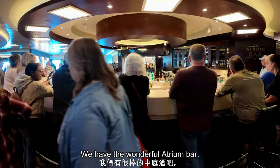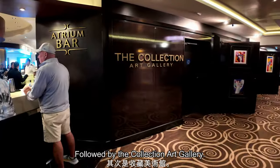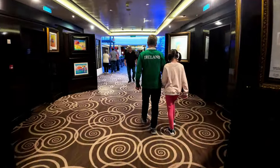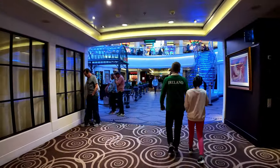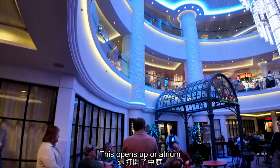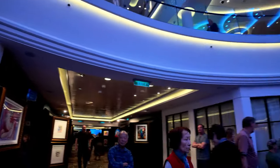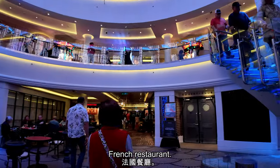We have the wonderful atrium bar, followed by the collection art gallery. No cruise is complete without an art gallery. Now we're coming to what I call the midship area. This opens up our atrium to the next three levels, connecting the 678 zone together right here centrally. We've got the comedy club. We have the wonderful Le Bistro, an upscale French restaurant.